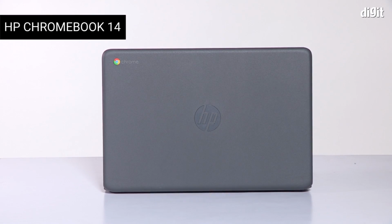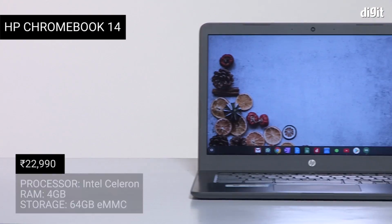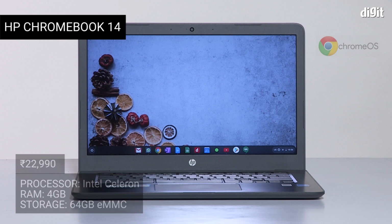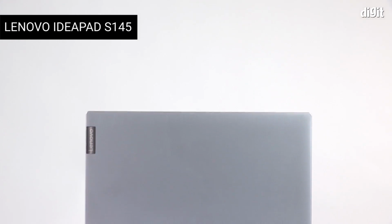HP recently launched the Chromebook 14 at 22,990 rupees. For that money, you get an Intel Celeron CPU, 4GB of RAM, and a 64GB eMMC flash drive. Being a Chromebook, it runs Chrome OS, which is visibly lighter than Windows 10 because it's essentially the Chrome browser with support for Android apps through the Google Play Store.